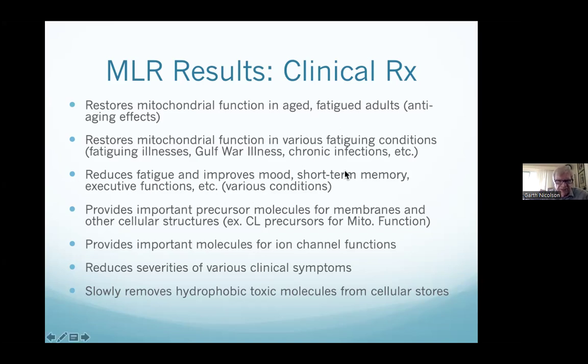We've also found in studies which I didn't really present that along with reducing fatigue, there were improvements in short-term memory, mood, executive functions, and other cognitive abilities in patients. And these are mostly done with older patients where it's pretty obvious what's going on there. And they've benefited quite dramatically in this.